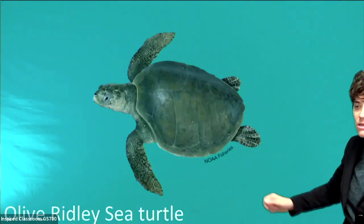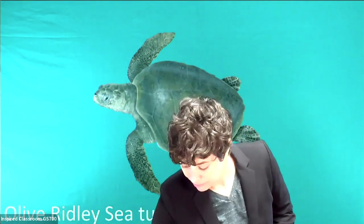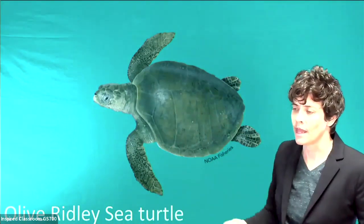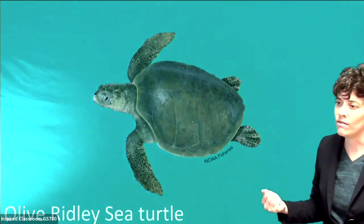All right, so this is an adult olive ridley sea turtle. Now, olive ridleys can live to be about 50 years old, and they live mainly out in the open ocean, and they are omnivores. So that means they eat both fish and vegetables, like algae in the ocean. And one of their primary foods that they eat are jellyfish. They love to eat jellyfish.